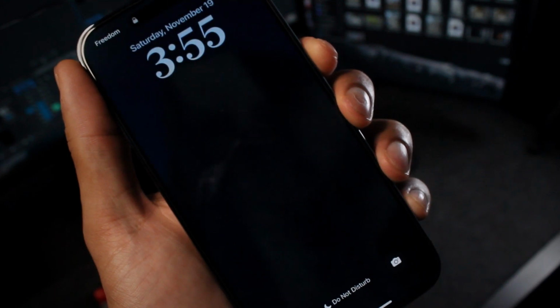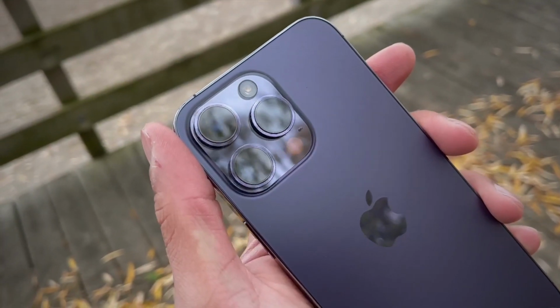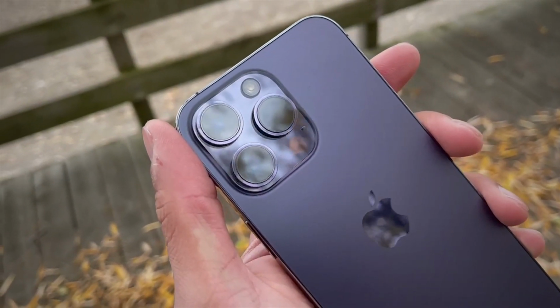Another feature that I really like, and this is more of just an upgrade from the previous phones, is the 48 megapixel camera. This camera is crazy, and it's nothing like my Samsung S20. The phone takes amazing pictures and amazing qualities in all sorts of lighting, especially if you know how to use it, and the zoom is actually pretty good as well.